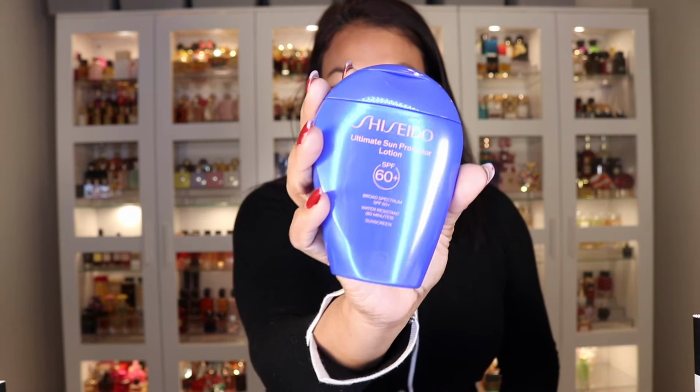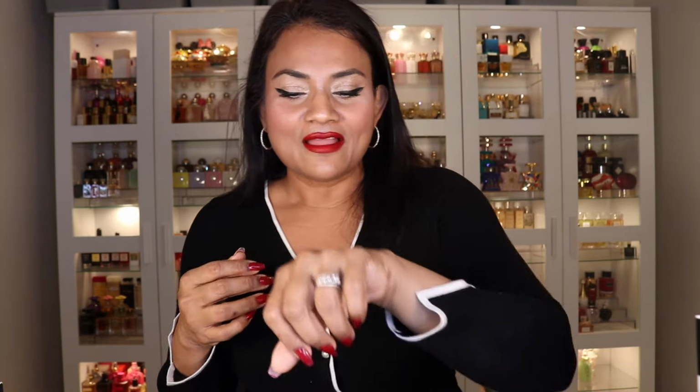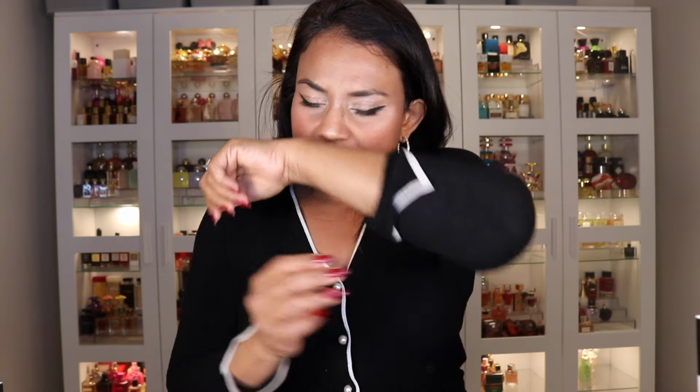So this is what the component looks like. Let me see. Oh, whoa! I thought it was gonna be thicker in consistency, but did you see it shoot out? So it's a very lotion-like texture. I should have known. It said lotion, didn't it? My fault. And I gotta tell you, it feels almost like a moisturizer, almost like a serum plus moisturizer. There's no white cast, and it smells amazing.